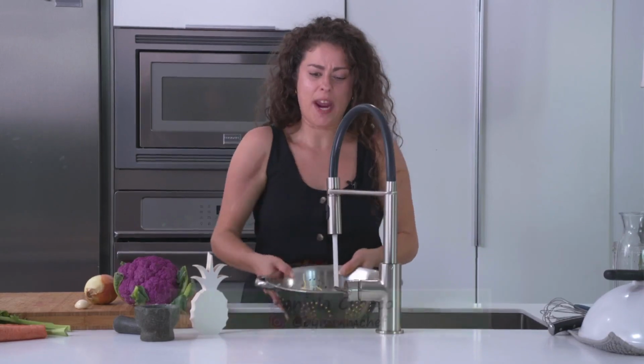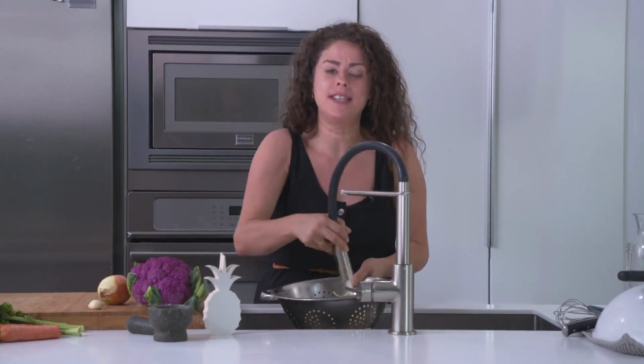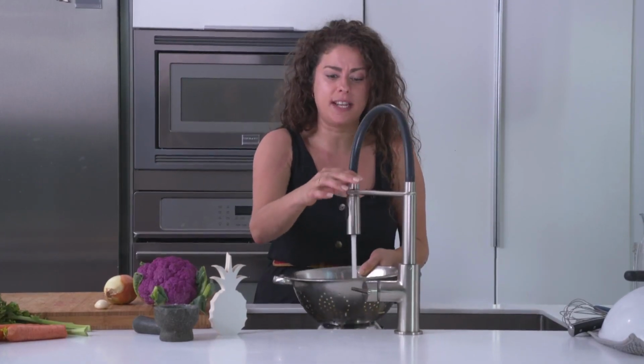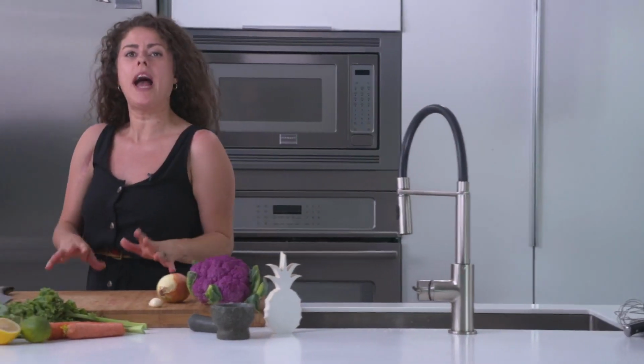I just drained my quinoa pasta. I'm rinsing it with cold water because unlike regular glutinous pasta, I want it to be cooled down quickly so that my gluten-free noodles don't stick together. There we go. They're nice and cool. I'm going to leave those in my sink while I prepare the other pieces for our Asian-inspired stir fry.